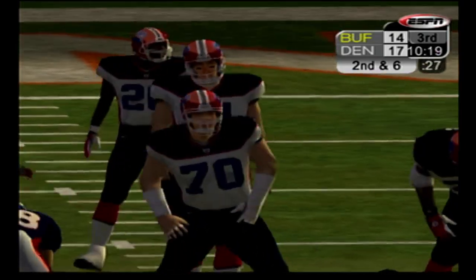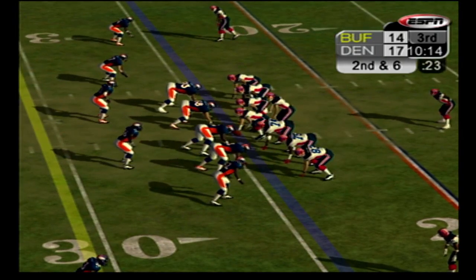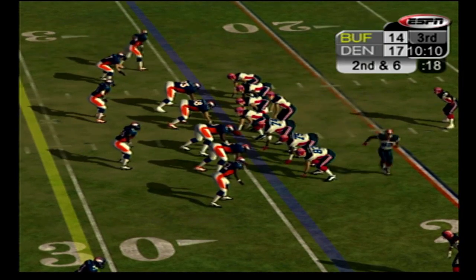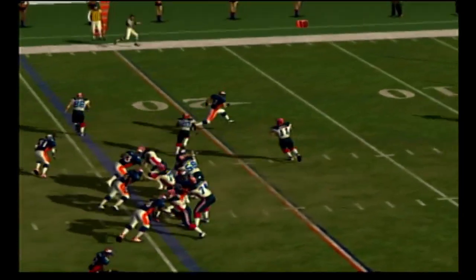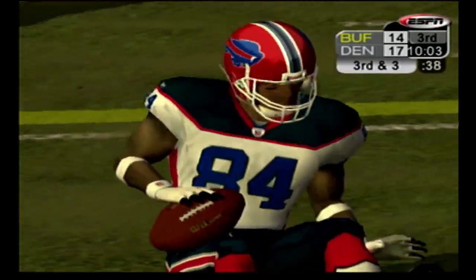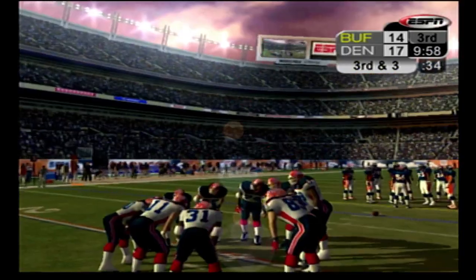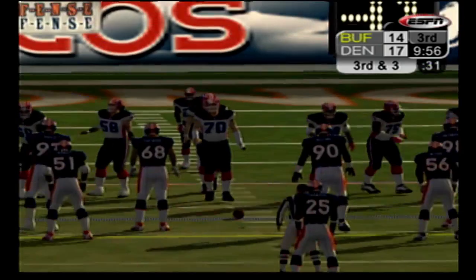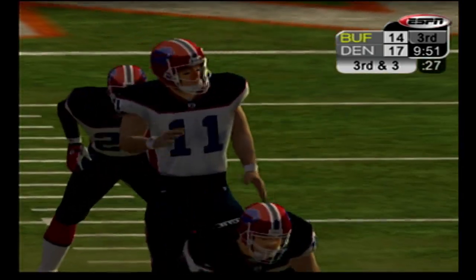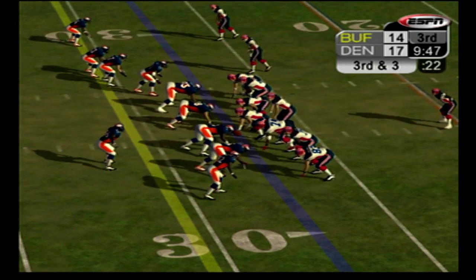Second and 6. Ball at the Bills 25-yard line. Reed goes in motion. Evans has the bullet, and that will be a gain of 3 yards. Lee Evans faced single coverage there and was able to get by it for the reception. That's how you draw it up. Peter, I'm sure he's happy to bring that one in. The last 3 passes to him have all been incompletions. Well, he's struggling a bit there, but this may turn him around.